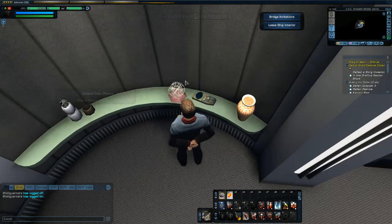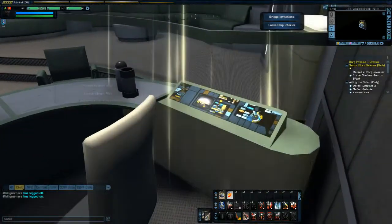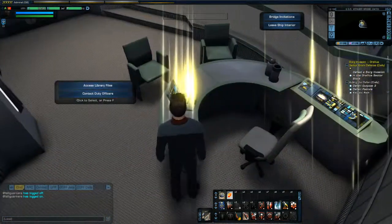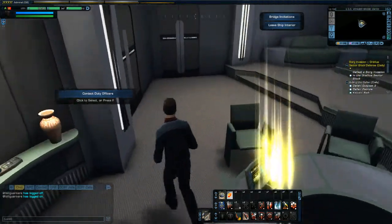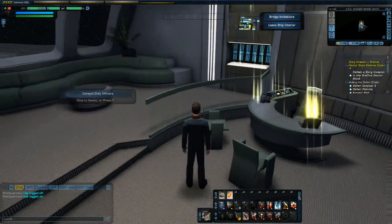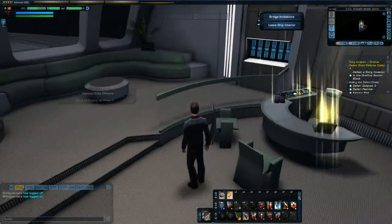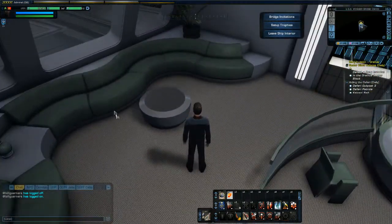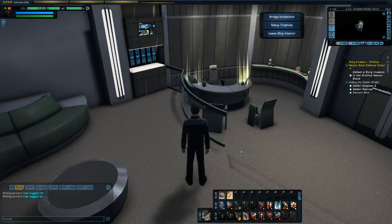Of course, Cadascot, you know. It'd be kind of cool if you could actually play with the Cadascot game. I mean, I have no idea what the rules are, but it'd be pretty cool to try it. Of course, naturally, over here, you've got the library files, account bank, and your duty officers, as is the norm for pretty much every other ready room. So pretty good. But in comparison to all the ready rooms, this is actually a really nice ready room. I mean, you got this little raised area, this little lounge thing going on. I mean, this is a nice ready room.